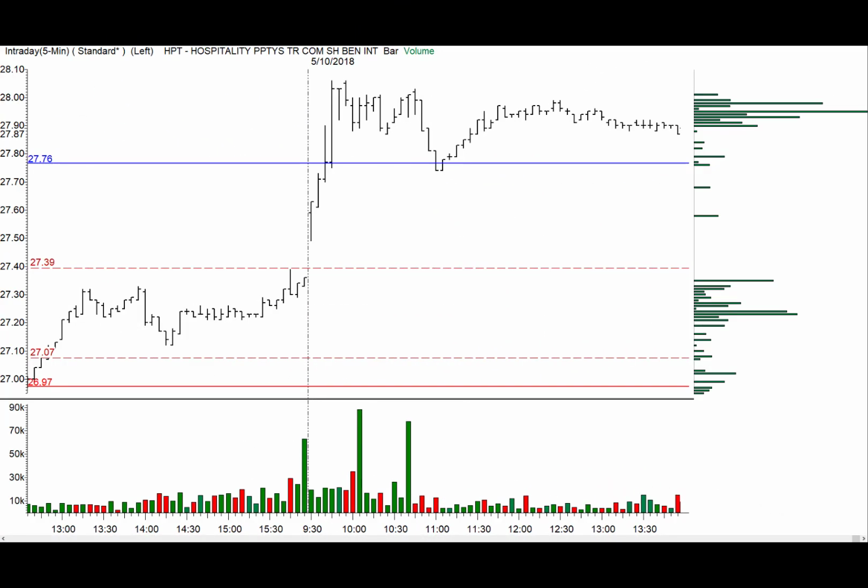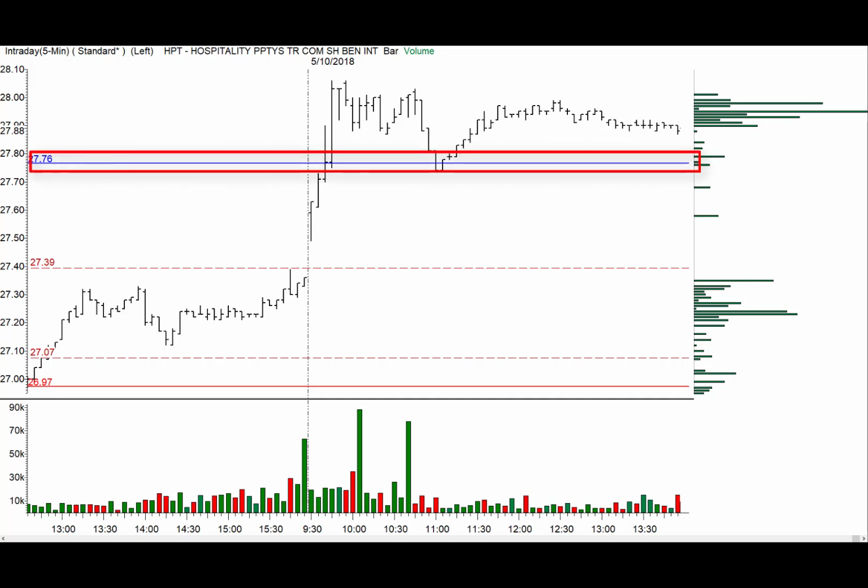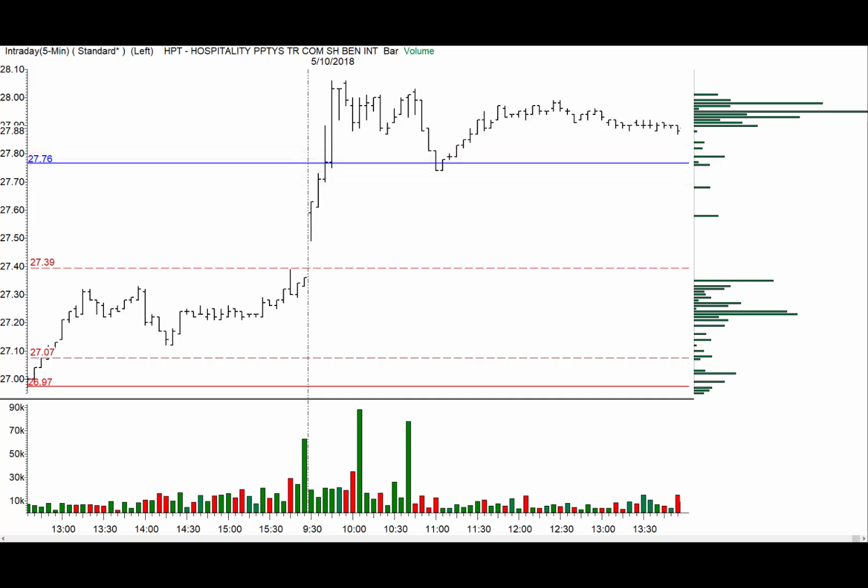Hospitality Properties, ticker symbol HPT. This one could have been much more of a trade than it was. What I was planning on when I set it up was not to have this 27.76 be the exit, but since this was an automated trade, things don't necessarily always pan out the way that you think they're going to, even when you set up the convert to a trailing stop on your order entries. Sometimes those are going to work just the way you think they are, and other times it's just going to trail you out right at the profit objective anyways.